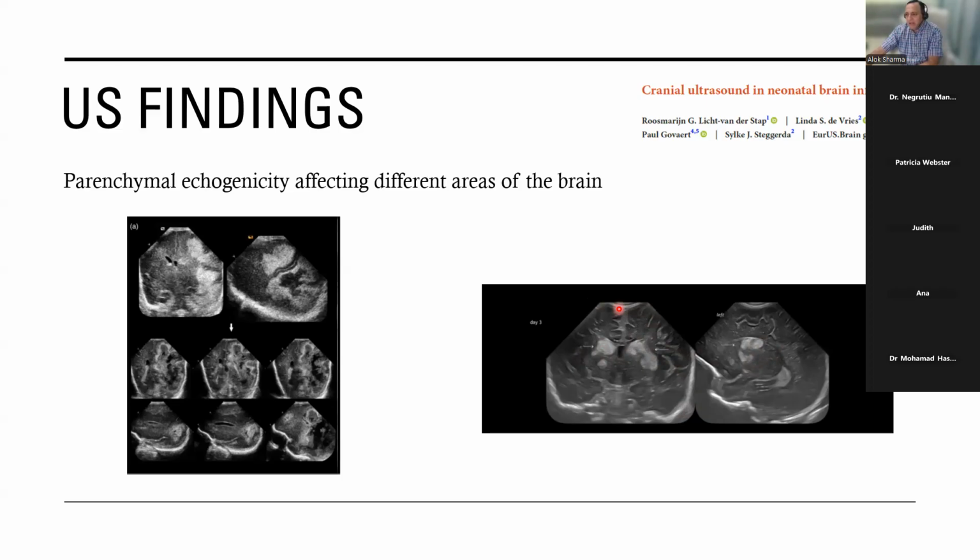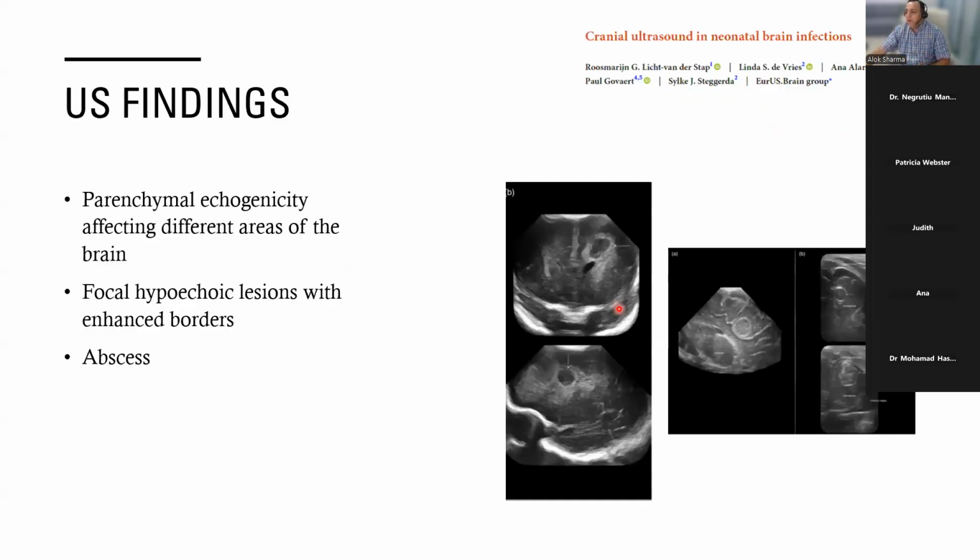So again, I'm just highlighting to you that there is no set pattern in which infection actually presents, but we have certain organisms that have predilection to certain areas of the brain. And in some situations, what you'll then see is an initial area of echogenicity where maybe you haven't got good antibiotic penetration, which undergoes liquefactive necrosis. And you've got hyperechoic areas with this kind of ring of echogenicity with a hypoechoic area. And this is what we call an abscess that's in process.